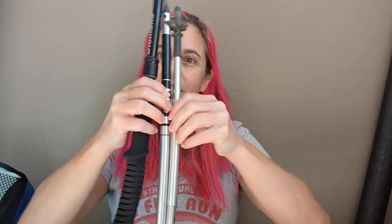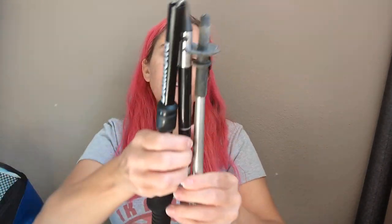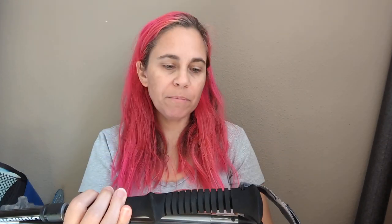So, hiking poles. I have these folding ones that are from Black Diamond. Is that what the brand is called? Well, yeah, Black Diamond. They come in different sizes based on your height. I don't think mine are the shortest. I think there's one shorter. But I take these with me on every hike.